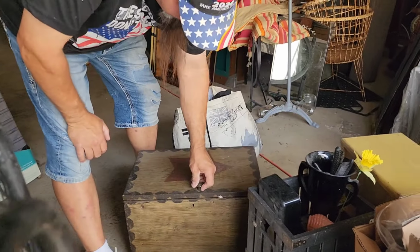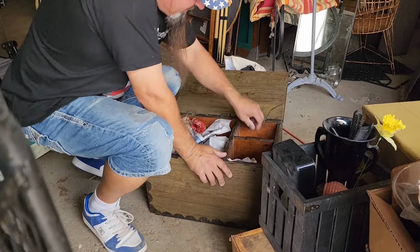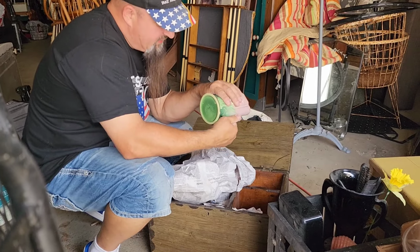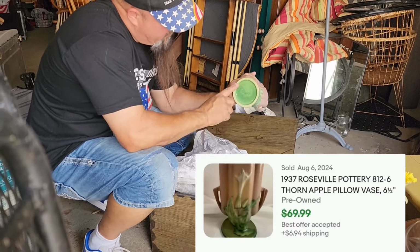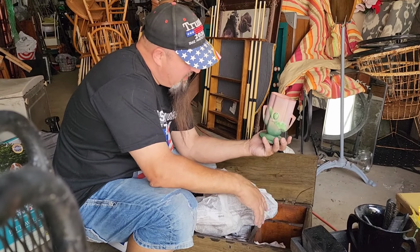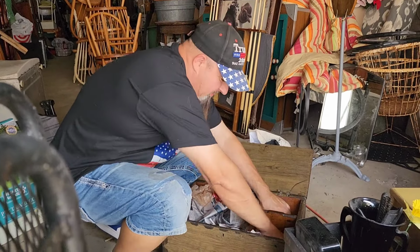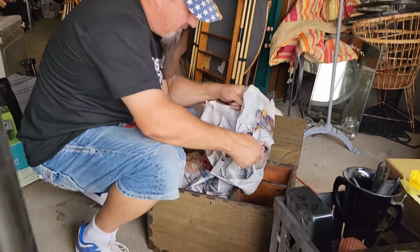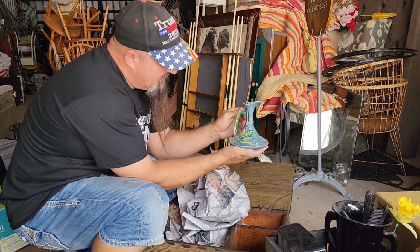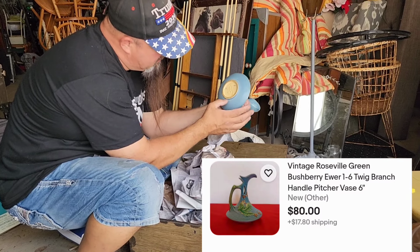All right, how about this one? Antique box. Does it have antiques? It has something! What is it? Well, that looks like Roseville. That's Roseville. That's got some chips on it. Yeah, that's Roseville. If it hadn't had the chip in it, that'd be a pretty good piece. But even like that, you're probably at $10. Would have been a lot more without a chip in it. Roseville would be all nice stuff. That's a nice piece right there. Have to look that one up. That one could be some money right there.